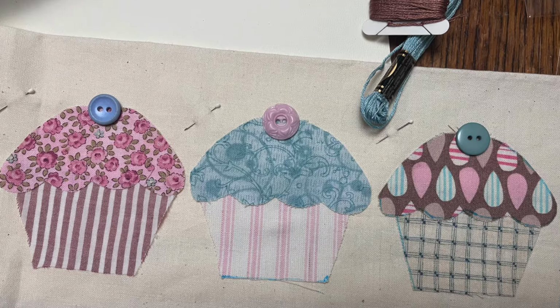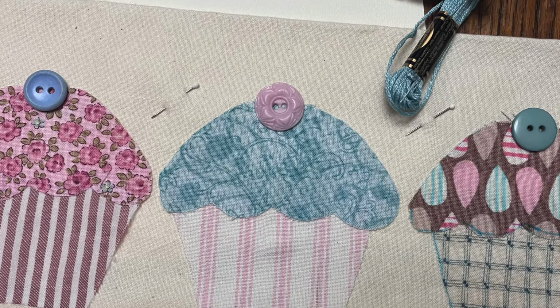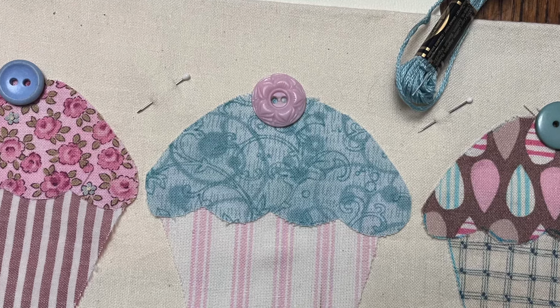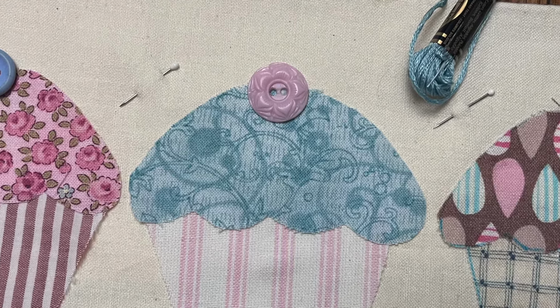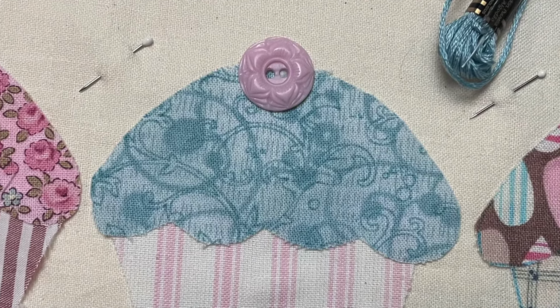So to celebrate our 100th episode together, let's stitch a cupcake. And thank you so much to Tony for the suggestion. What a great idea. Just a fun way to mark this milestone and say thank you all for your support. And I hope you enjoy this little treat as much as I enjoy making it.